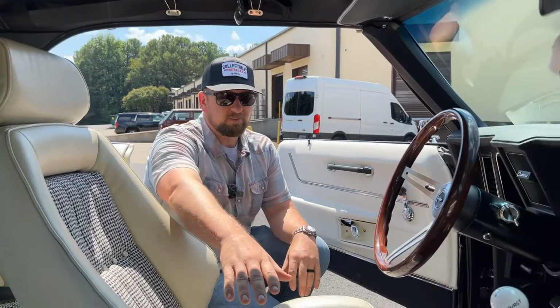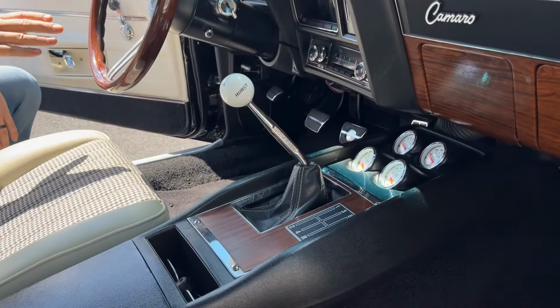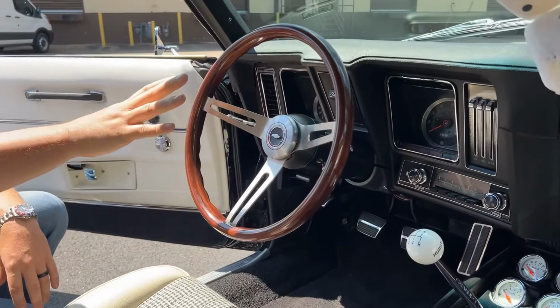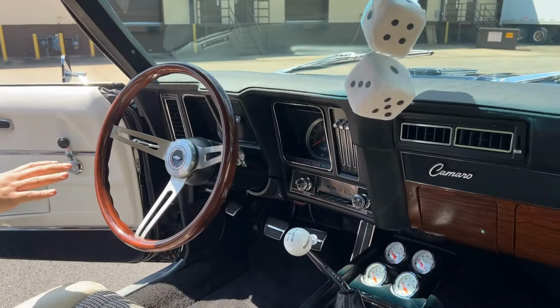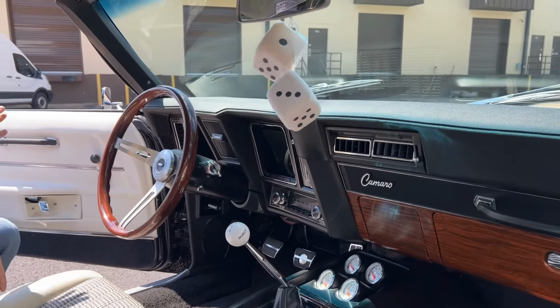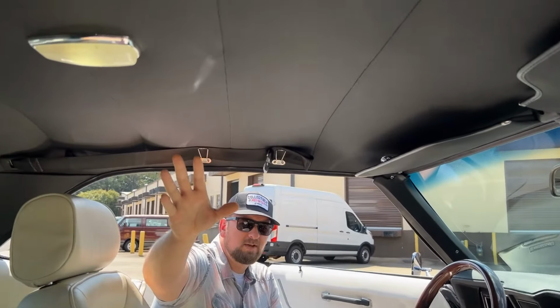You do have the upgraded gauges here in the center console, as well as that Tremec 5-speed. You've got a nice wood grain 3-spoke steering wheel here. Your dash is in excellent condition. Like I mentioned earlier too, the AC blows ice cold on this car. Another thing to mention, the headliner is in excellent condition. Your dome light does work here.